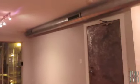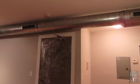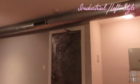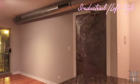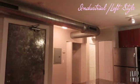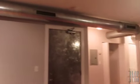And then, oh, I don't know if I showed y'all, throughout the whole house, it has this, what is this called? Like a, dang, why can I not think of the word? I'm gonna put it on the screen because I'm pretty sure I can think of it afterwards. Throughout the whole house, it has this type of heating system, which gives it a loft or an industrial type of vibe.